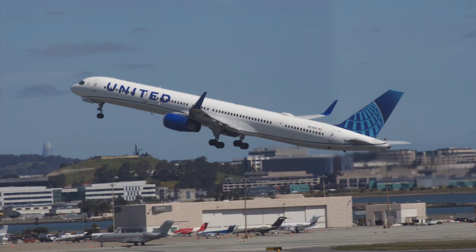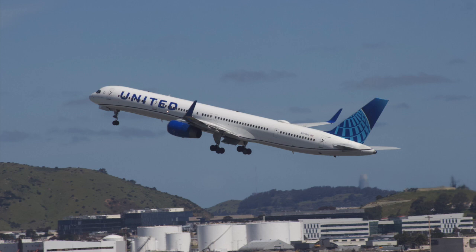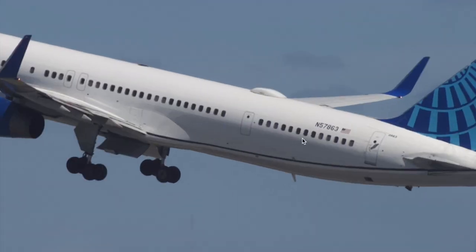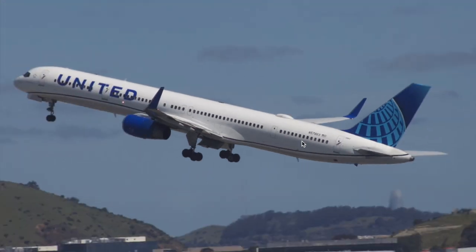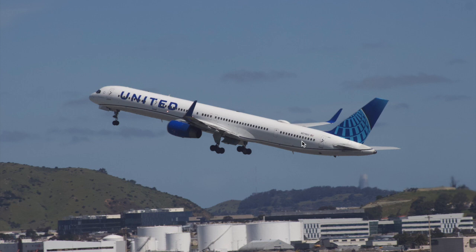Here's another beautiful shot. You can see a little peek of that Salesforce Tower right there, which is part of downtown San Francisco. And I think this is a better shot. There's no reflection. This is a much better shot, although it's a little bit blurred out, but I can still see a clear shot of the aircraft. Other than that, we do have this beautiful 757-300 heading out to Kailua Kona in Hawaii. Very nice aircraft to see.